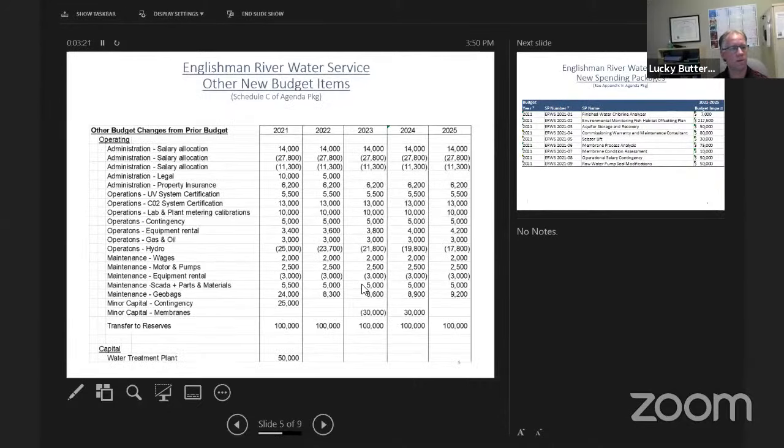And then these are a bunch of other miscellaneous changes that don't have a spending package prepared for them. So the items, I think in the agenda package, there's a description of what each of these items are. It doesn't fit on the PowerPoint, so the descriptions aren't here. They range from wage allocations, or putting in some wages, all the way down to our discussion on transfer to reserves.